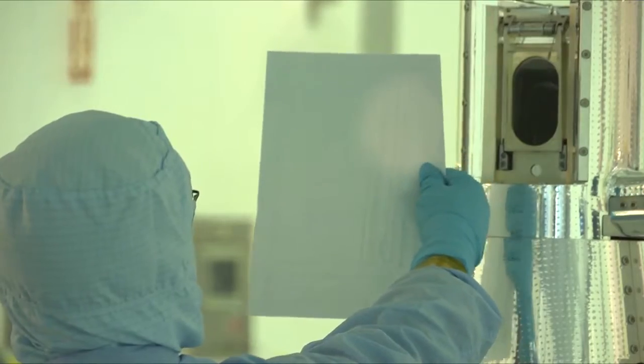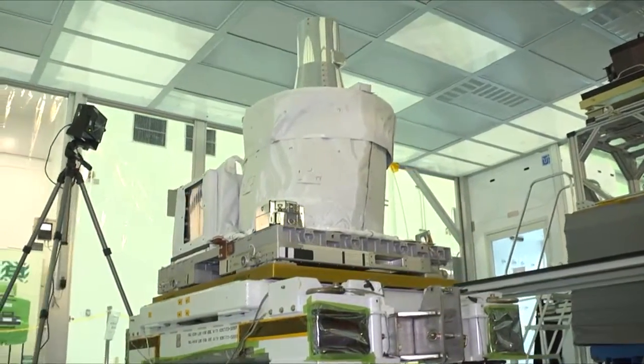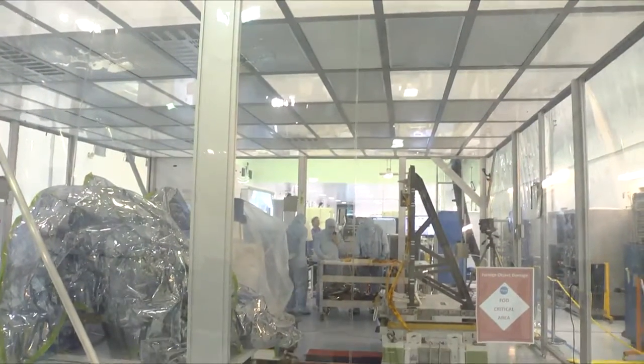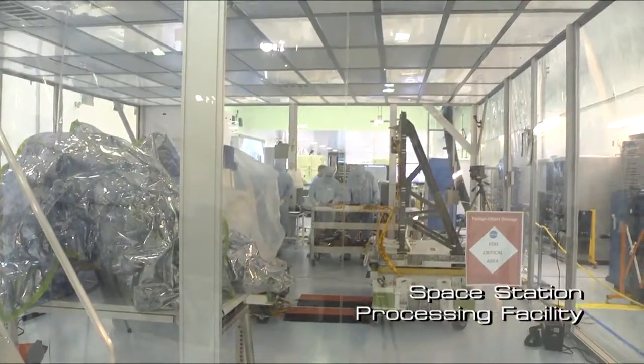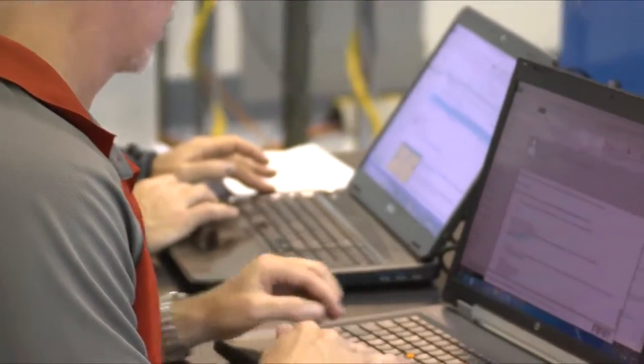But before it can be placed on a rocket bound for the ISS, SAGE III will have to be retested, making sure any components were not damaged during its journey from Virginia to Florida. That work is being performed in a clean room here at NASA Kennedy's Space Station Processing Facility. The team will go through procedures to make sure that SAGE III is in perfect working condition.